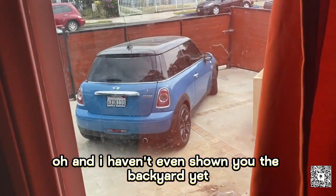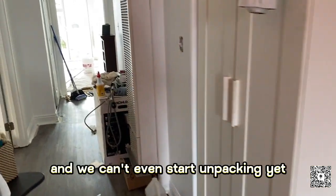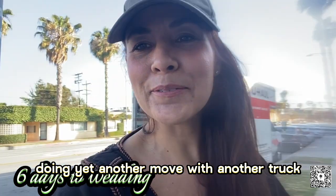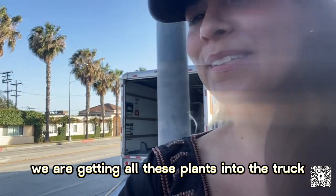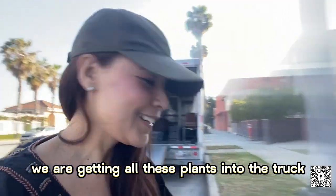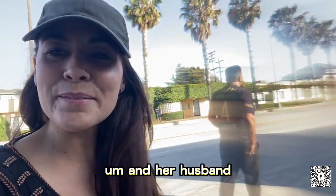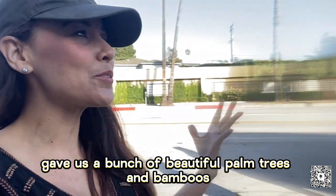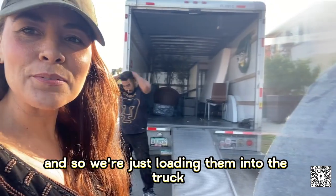Oh, and I haven't even shown you the backyard yet. Oh my gosh. So it's a mess. It's a mess and we can't even start unpacking yet. We are doing yet another move with another truck, but this time we are getting all these plants into the truck. So yeah, my girlfriend and her husband gave us a bunch of beautiful palm trees and bamboos, and so we're just loading them into the truck.